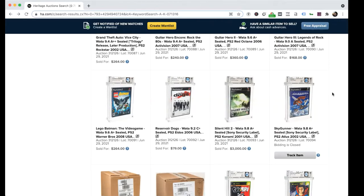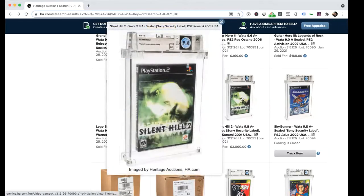Or you could have had a Silent Hill 2 98A plus for $3,000. Okay, I got one for $400 off eBay a while back. Oh, there you go. I have it graded here in my house, and I love it. Okay.